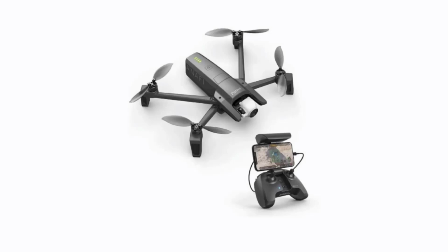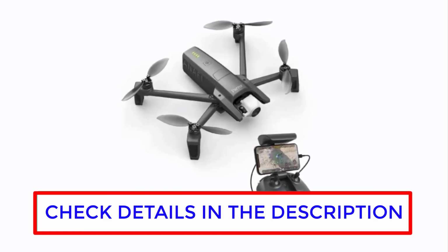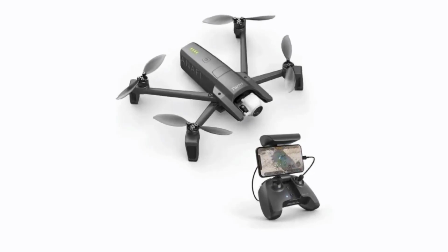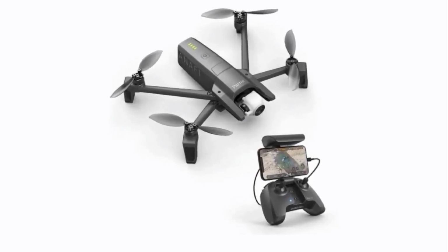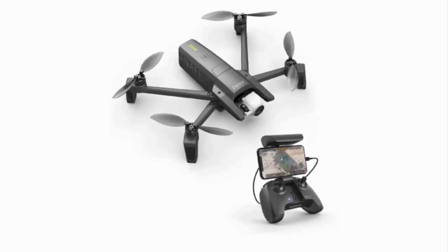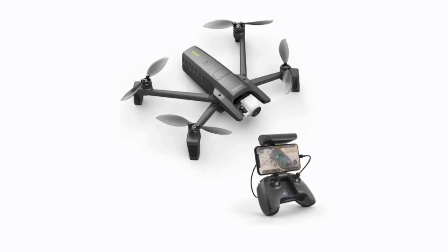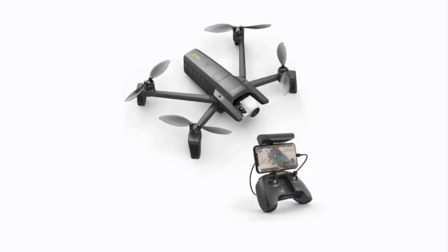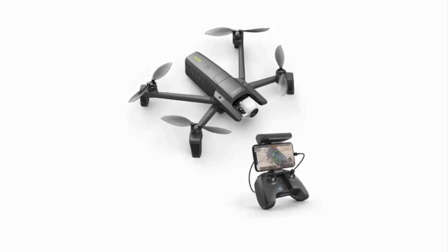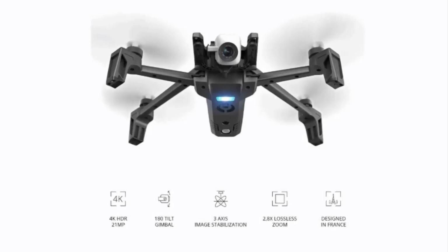At number 2 we have the Parrot Anafi drone, a foldable quadcopter drone with 4K HDR camera. This drone has a camera equipped with an f2.4 wide-angle ASPH lens, HDR, and up to 2.8 times digital zoom, and captures spectacular 4K videos, Full HD or 2.7K videos at 2704 by 1520, and 21 MP photos without loss of quality. Additionally, you have a timer, a burst mode that captures 10 photos per second, and wizards to take over professional settings.